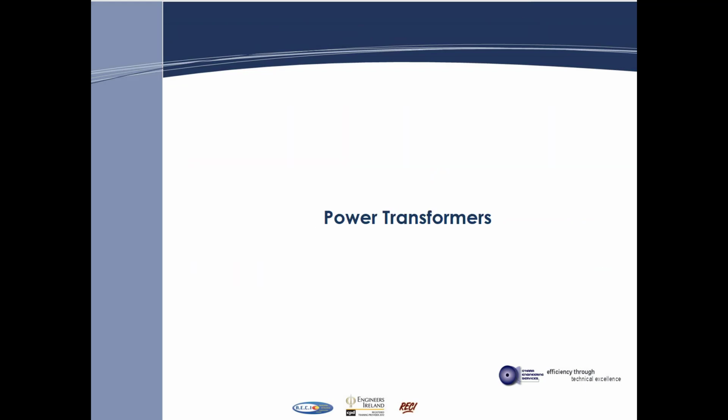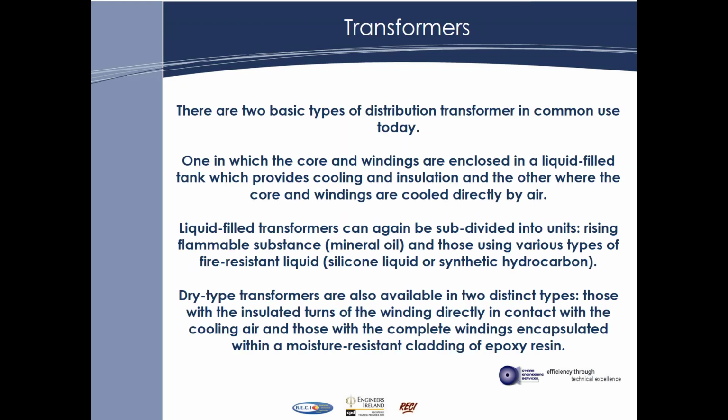Power transformers. There are two basic types of distribution transformer in common use today. In one, the core and windings are enclosed in a liquid-filled tank which provides cooling and insulation, and in the other the cores and windings are cooled directly by air. Liquid-filled transformers can again be subdivided into units using flammable substances such as mineral oil, and those using various types of fire-resistant liquid such as silicone liquid or synthetic hydrocarbons.